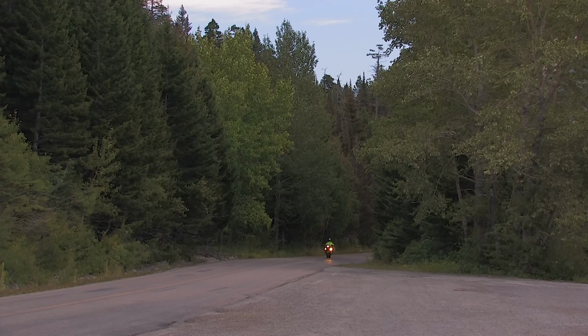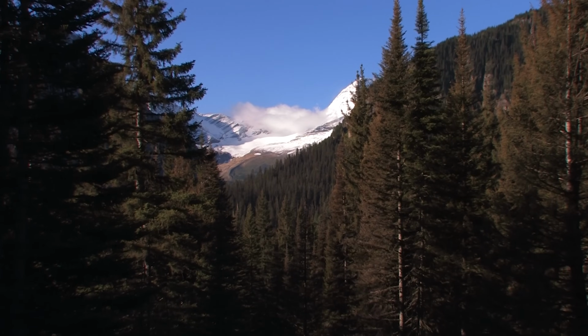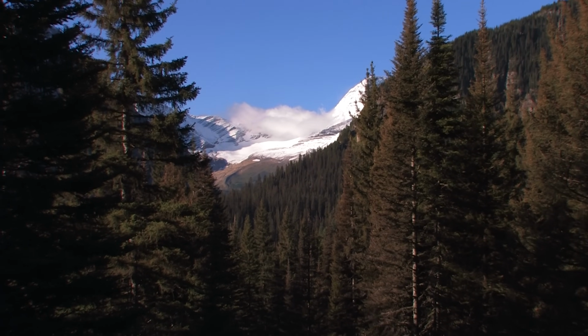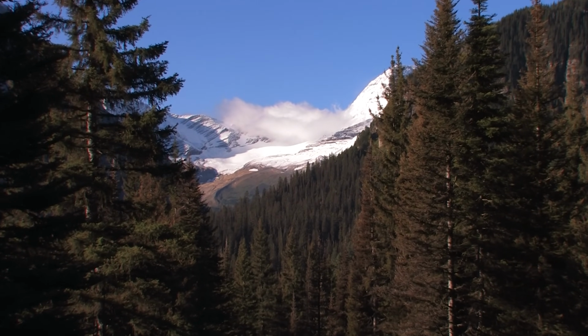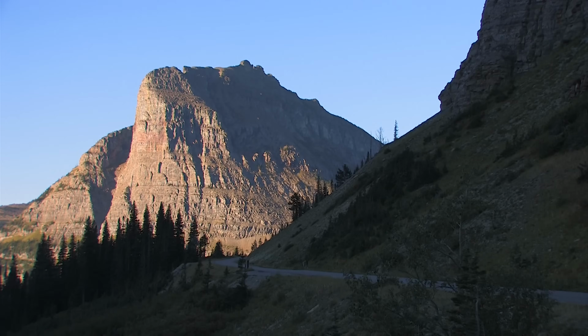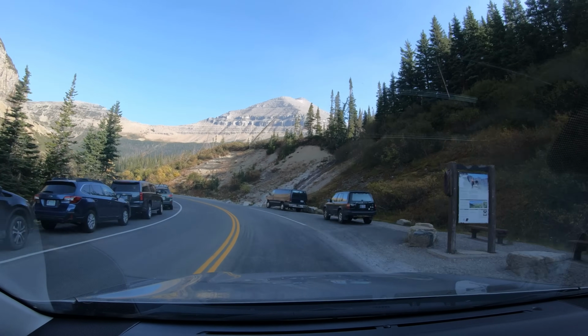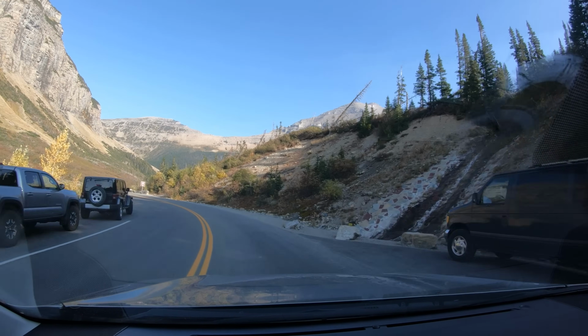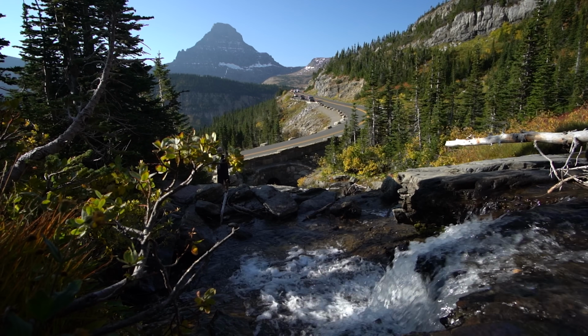The alpine portion of the road begins at the Jackson Glacier overlook. This is the largest glacier in the park, and this one, like all the others, was predicted to be gone by the year 2020, but they're still here. The higher up you go, the more twisty the road becomes. And at Lunch Creek, there's another great photo op.